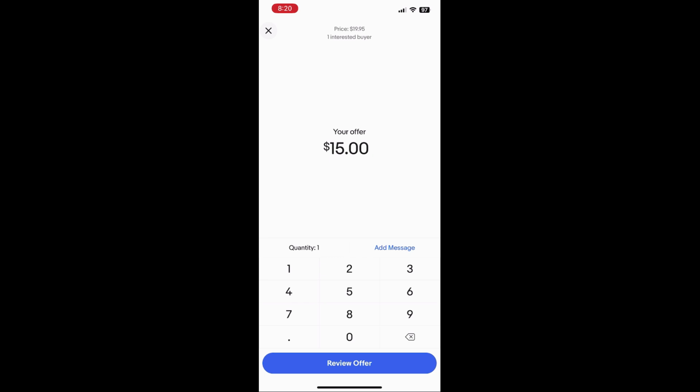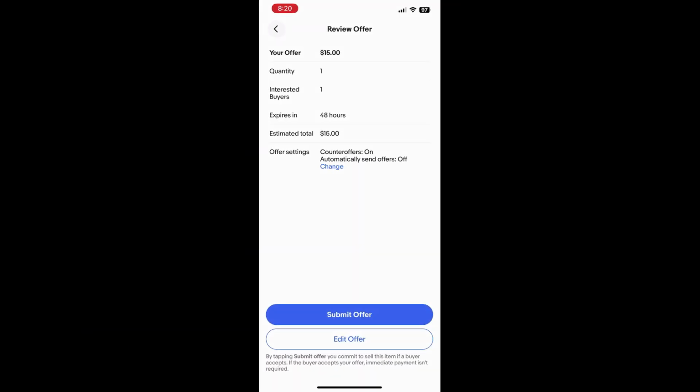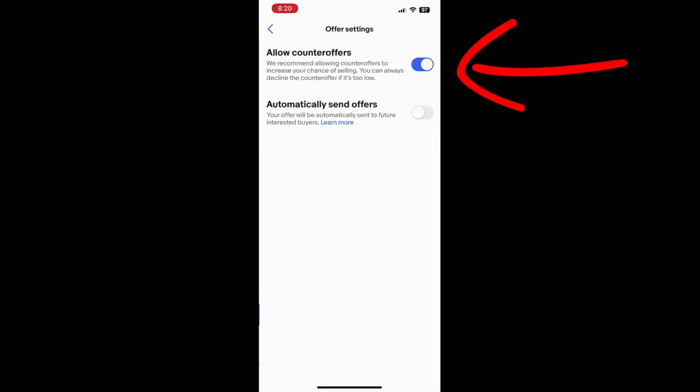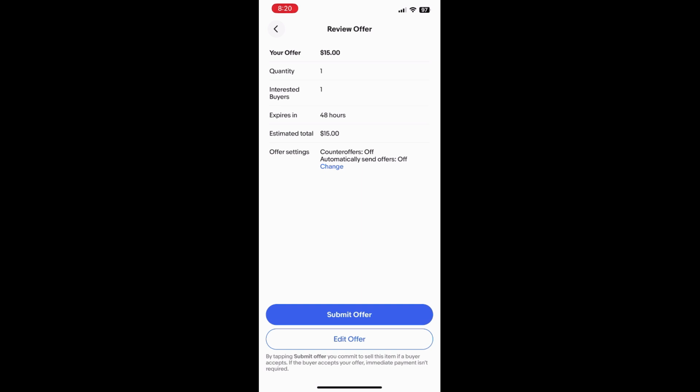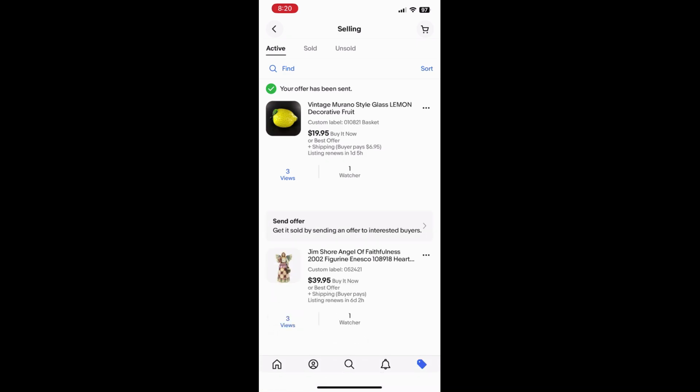I also like to change the offer settings, review offer, and that's where you go to adjust the counteroffers. Under review offer, turn off counter offers, because I feel that I'm already sending the lowest offer that I would want to take. Submit the offer and done. And on to the next one.